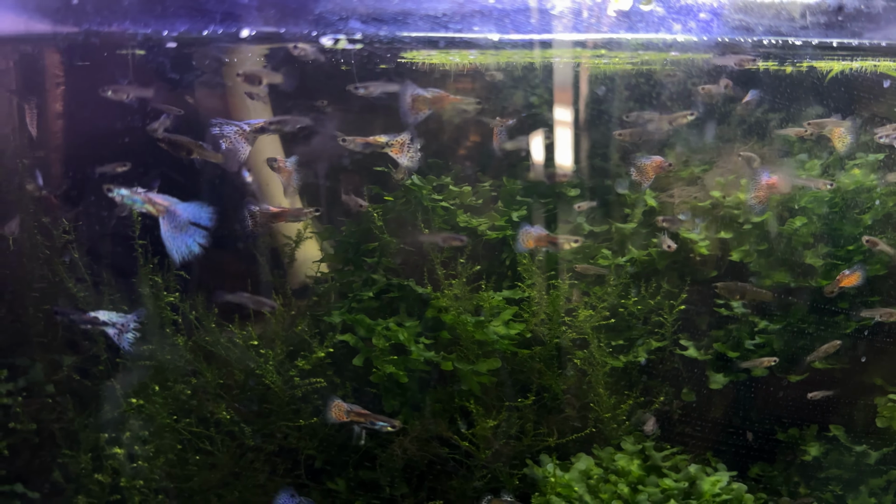Guys, look how fat these white clouds are. Are they even white clouds? Yeah, I think so. And these white cloud minnows, they've got a normal one up here, but the rest are all the golden white clouds. Oh, that's cool. Yeah, you put them in a tank and then they just breed and breed and breed. So they'll scatter their eggs on some pebbles or this moss here, and just keep going.